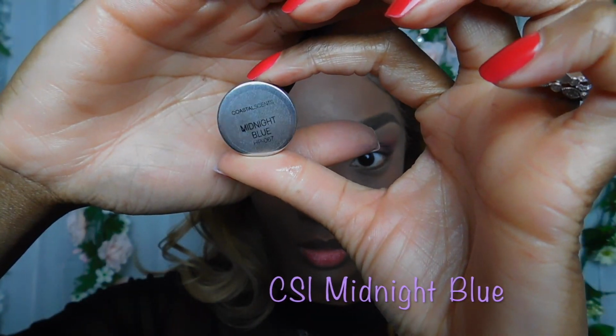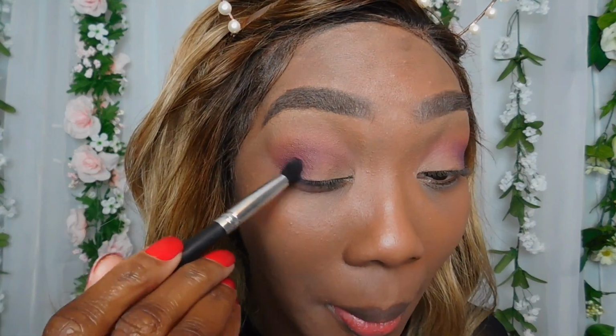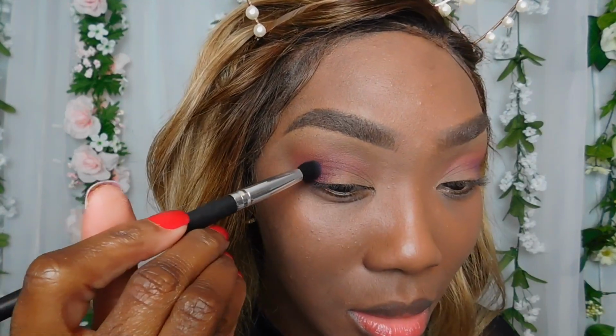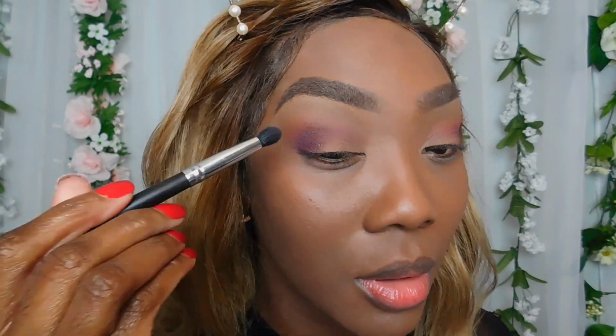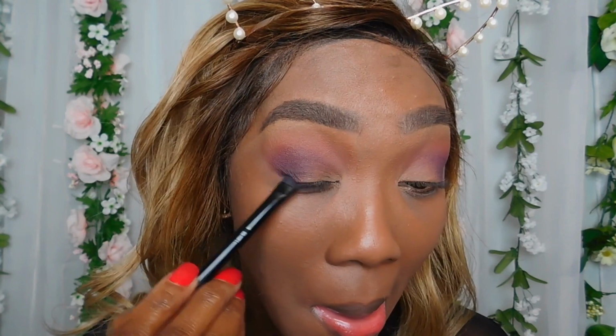I'm going in with Coastal Scents, Hot Pot, and Midnight Blue. Unless you're going for a look that requires it to be just blunt. Most cases we're not, so you want that cohesive blend. You want it to blend from one color to the next. So sometimes it requires using a couple of colors to transition out from the main color, if I'm making any sense. That is why I'm using so many different colors to achieve this look, because if I just went in with one color or two colors, it wouldn't have been as cohesive or as nice. You know, you want that nice blend.